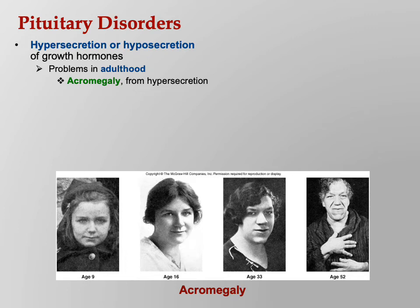Acro-high-megaly-large. So if you have acromegaly, you are high and large. You are a big, tall person, and you are big and wide. So not necessarily tall. Depends, again, exactly when it happens. Because remember, after puberty, the epiphyseal plates close, and so you can't really grow taller. But you can grow wider. So, I mean, the bones themselves grow in diameter.